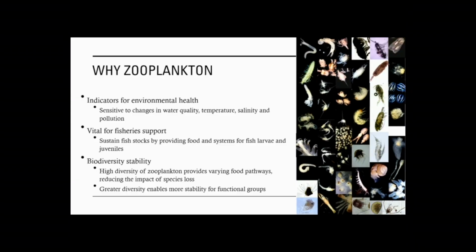And then also they provide a lot of stability. The greater number of species means there's a greater stability for things higher up the food chain. And like here, this is just some of the species I found within the plankton. So you can see how diverse and how wide-ranging this is.